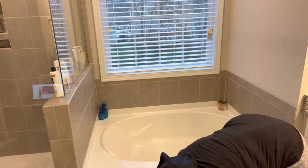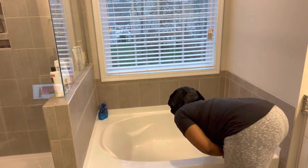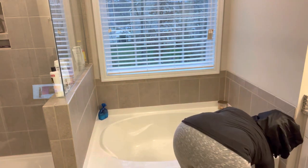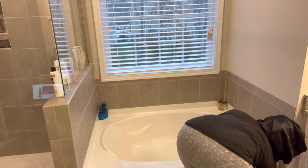Make sure that you don't forget to clean the outside of your tub or shower. I think that a lot of times that area of the shower gets forgotten. And so just make sure that you are cleaning that as well.